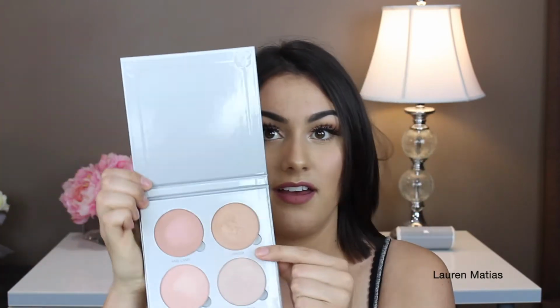Maybe if you're super fair, you won't like this. I think the rule of thumb is if you're more fair, go with the Gleam. If you're more tan, go with the That Glow. But they're both beautiful. I love to mix the two because I like kind of a neutral highlight. So I'll do a darker shade from one and the lighter shade from the other. I love Bubbly. I think it's a really pretty champagne shade. And then I love Crushed Pearl and Mimosa. Those two, just depending on the makeup look.